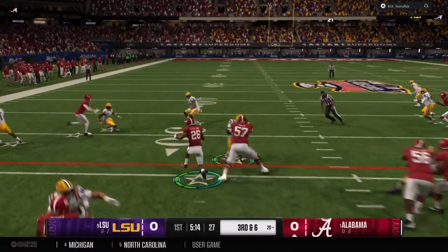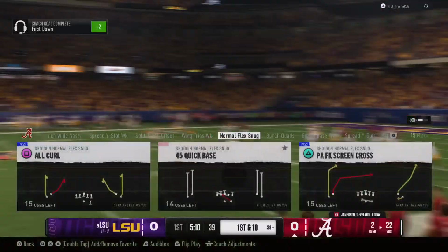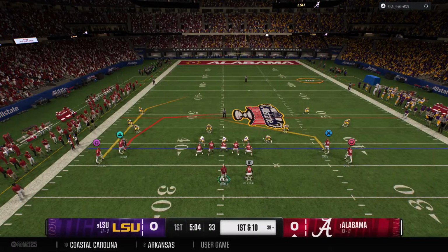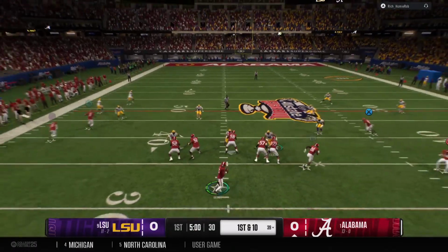Handoff from the shotgun. Gets some space around the 30. That'll pick up first down yardage very near the 40. Boy, an opportunity missed here by this defense. They get him to 3rd down. They load up the line of scrimmage, but they could not deny this back of coming up with that conversion.